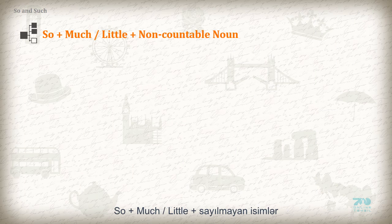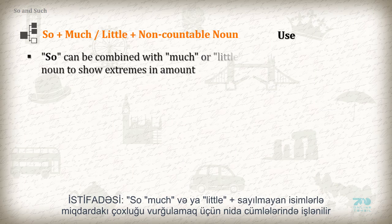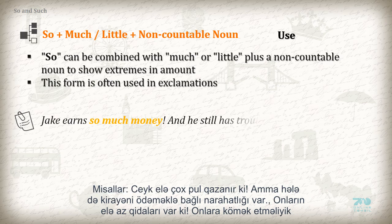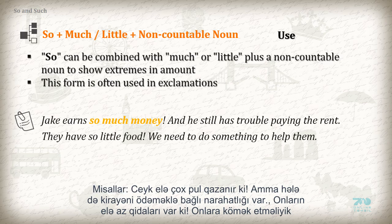So plus much, little, plus non-countable noun. Use: so can be combined with much or little, plus a non-countable noun to show extremes in amount. This form is often used in exclamations. Examples. Jake earns so much money, and he still has trouble paying the rent. They have so little food. We need to do something to help them.